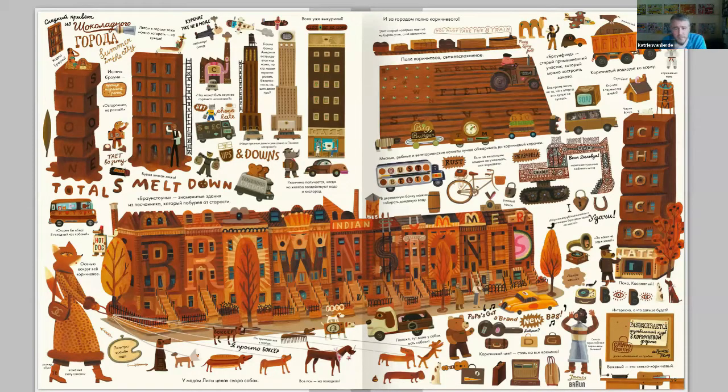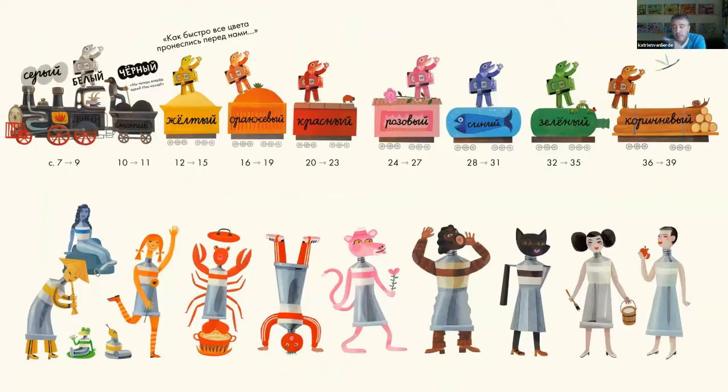So this is the brown page, and then I summon up all the colors that we've seen in the book.